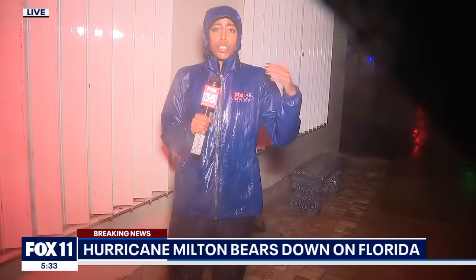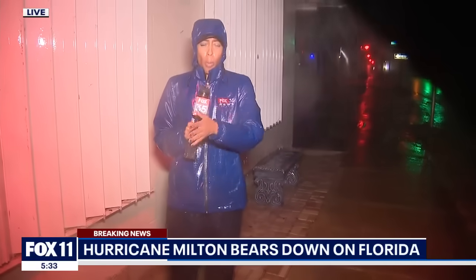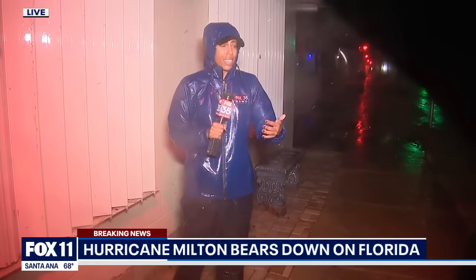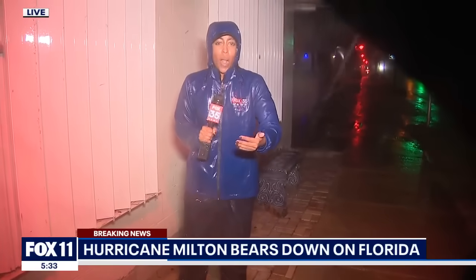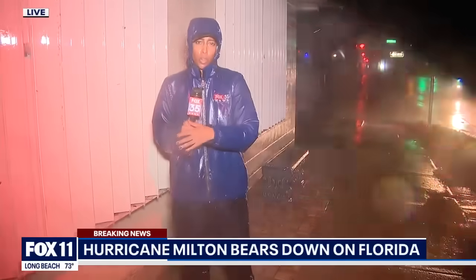Now, as you look down the street, it is a ghost town right now. The sheriff issued a curfew. It started at 7 o'clock, and it is extended until 7:30 tomorrow morning. At this point, he says, based on what Hurricane Milton brings to this area, it could be extended. At this point, we are already seeing flooded roads, and that is why he is asking people to hunker down and ride out that storm, because the weather conditions are just going to continue to get worse as this storm gets closer to Florida and moves across central Florida.